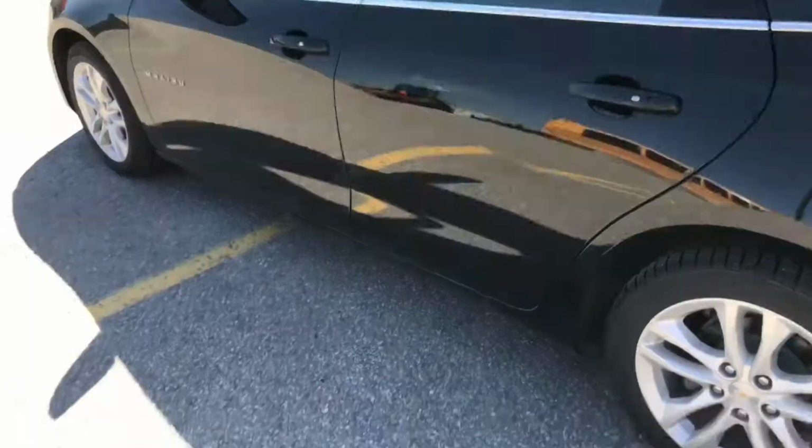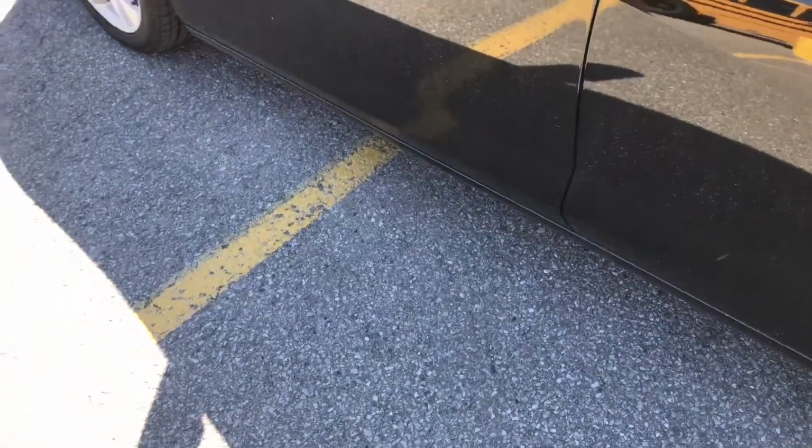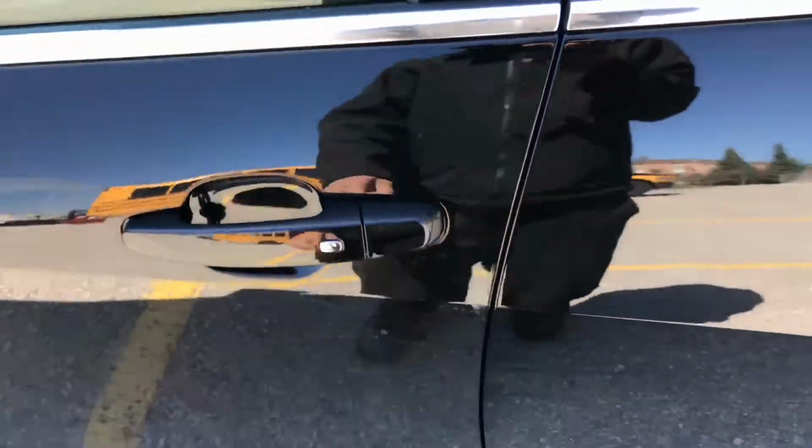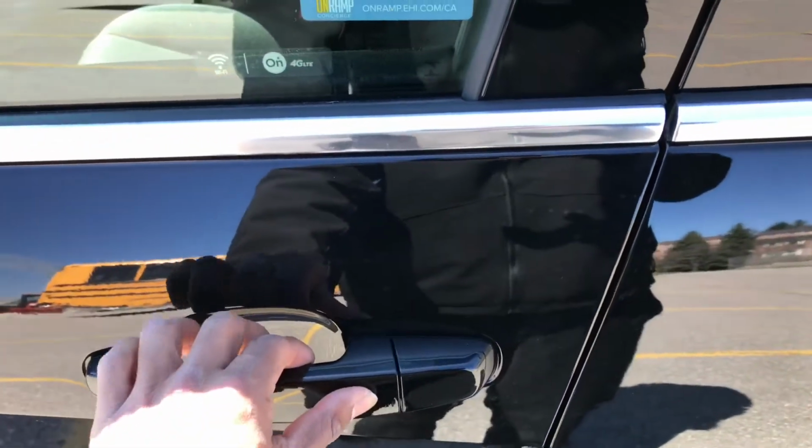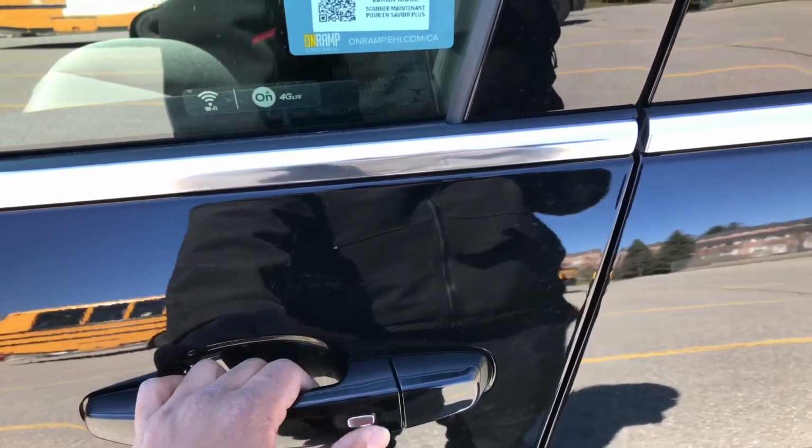Lock it back. So right now the vehicle is locked. I'm going to put the key in my pocket and I'll demonstrate keyless access. On all 4 doors, there's a silver button located here. If you have the key on you, all you do is push once to open your door and push another time to open all doors.